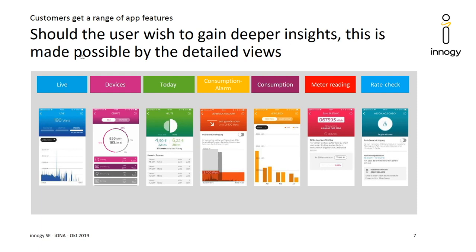Maybe in the future we will change that, or we are allowed to change that, but actually we have here the meter reading for the customer. He can check his bill, entering some date in the past, and can see what the meter reading was on this day.